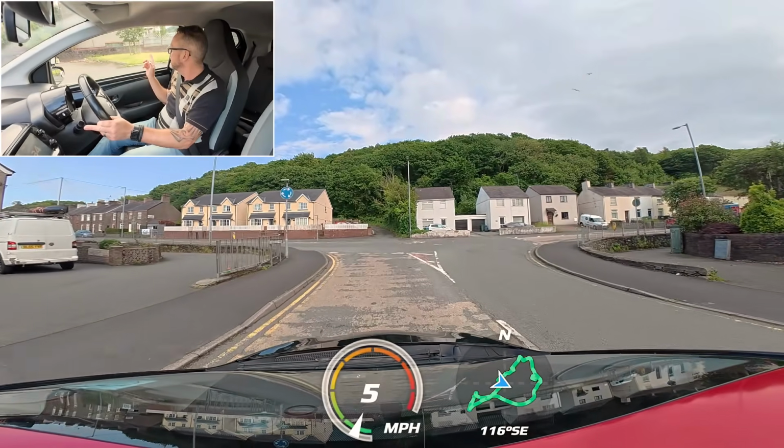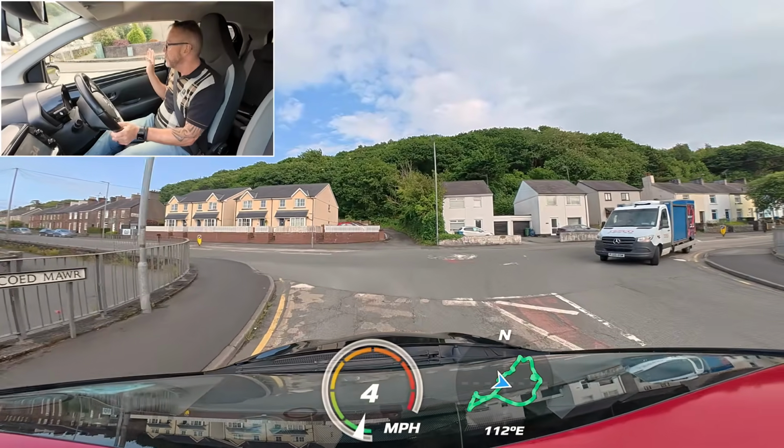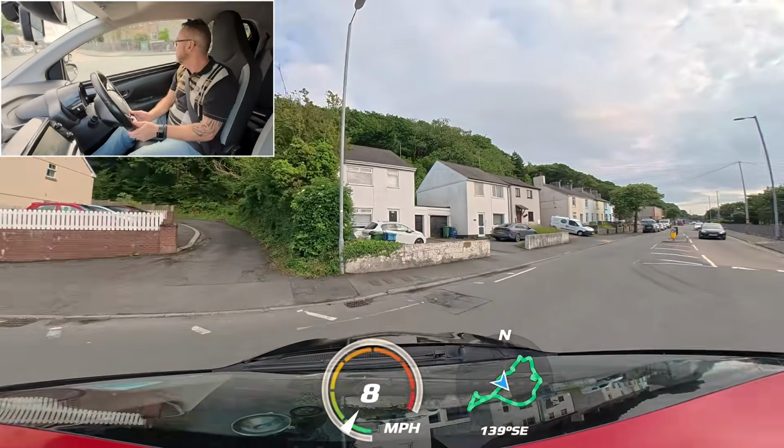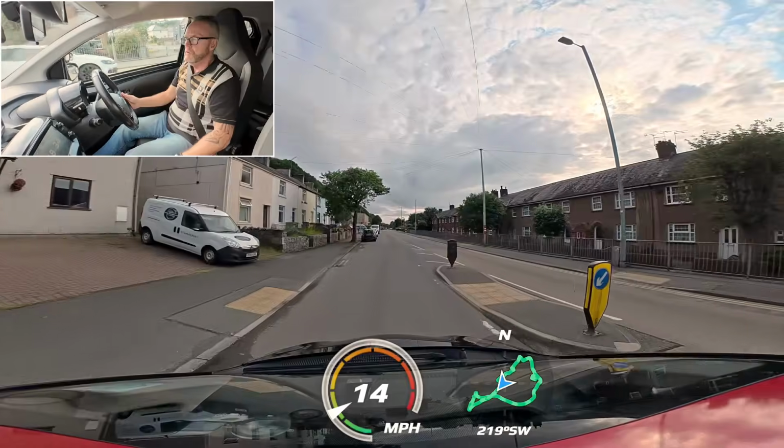Look through the fence. I've clutched down. I can see his indicator, nothing behind him, we can go. Yeah, it's a first gear roundabout, that one. Follow the road ahead.